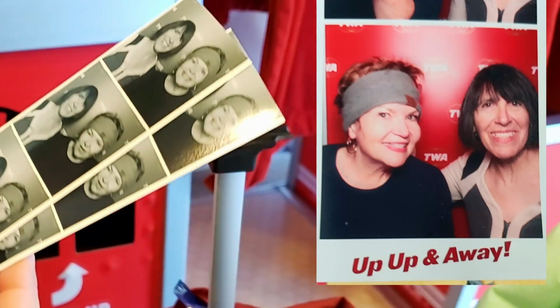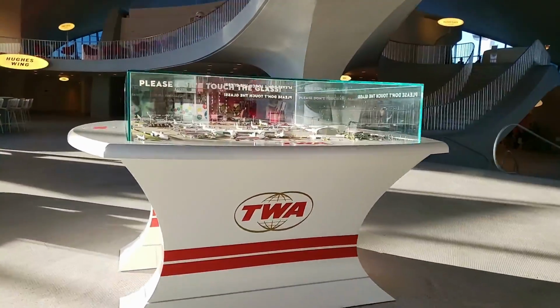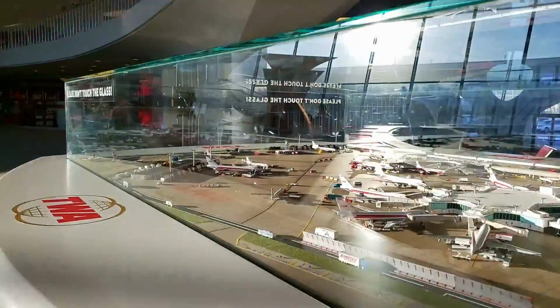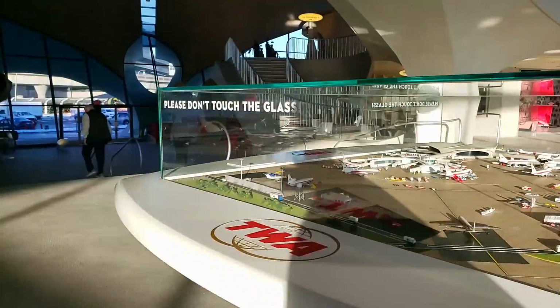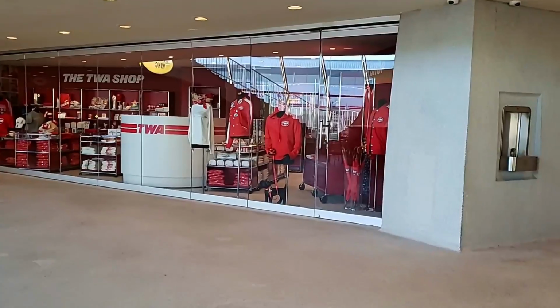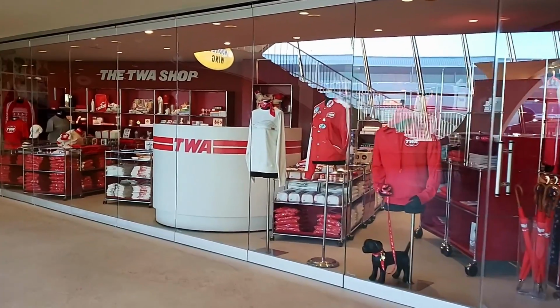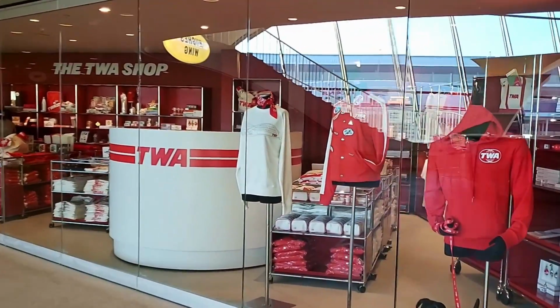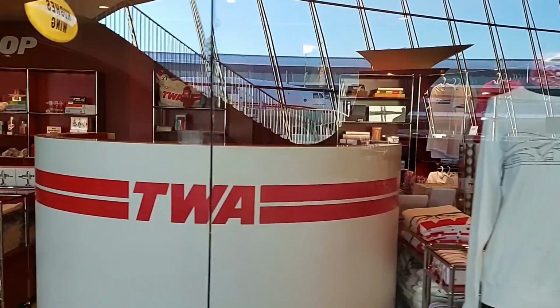And speaking of photos, in addition to all of the museum exhibits, there are tons of photo ops, things that have been set up really just to make the perfect photo. When we first arrived, the gift shop was not open, but it did open a couple of hours later, so we were able to take a quick peek before we headed out and started our New York City adventure.